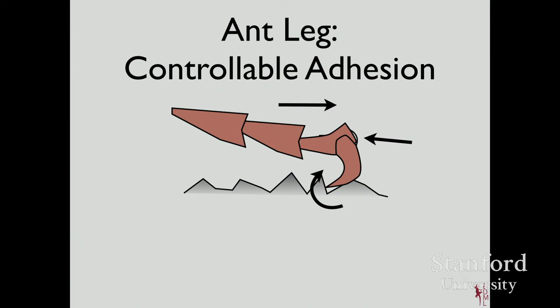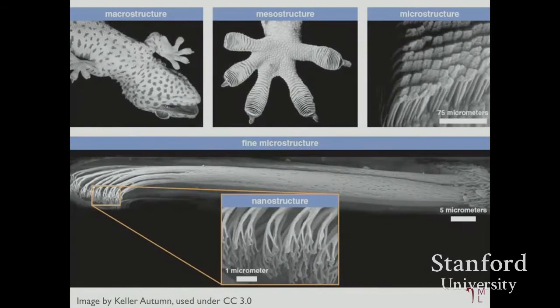So that's ants, and they actually use what we'd think of as an adhesive, a sticky, gooey adhesive that leaves a little patch on the ground. Well, there's an interesting animal that has some similar properties, but doesn't use quite the same physics. So this is a gecko up here, and they are known as basically the largest animal that uses adhesion to climb, and so they have a really complicated adhesive structure.